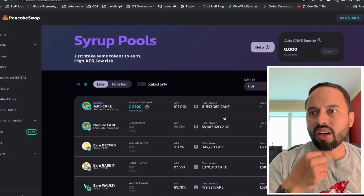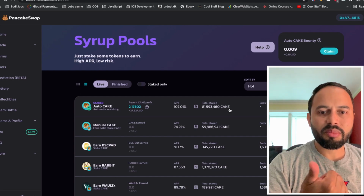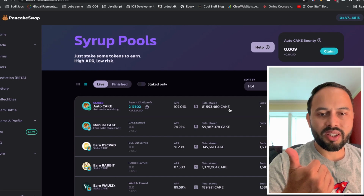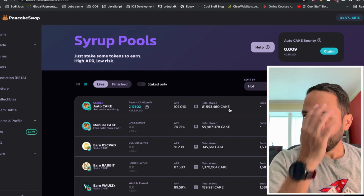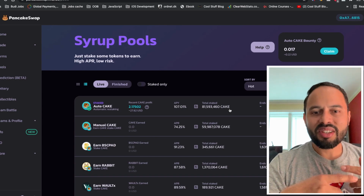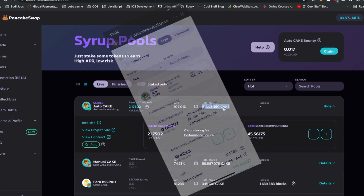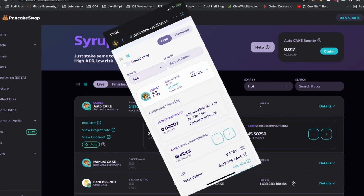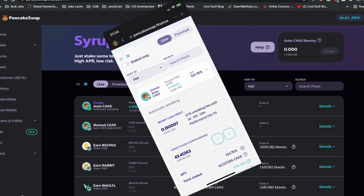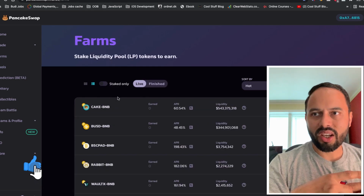If you see the table on the Pancakeswap syrup pools, I was using both of them in the past. I first started with the cake BNB token, and I also made a video about how to use them. Later I switched to the manual cake. I thought maybe it is better to use the auto cake because the APY was so high. By the time I was using the auto cake, the APY was 124%. Then obviously it makes sense to put your cake token in the auto cake.